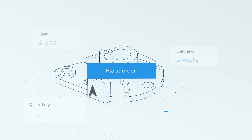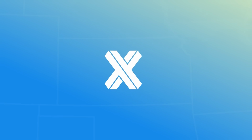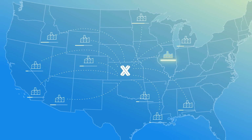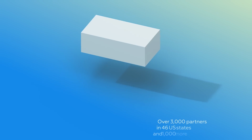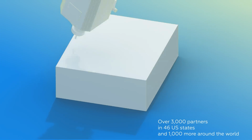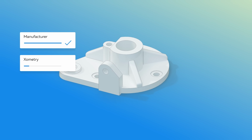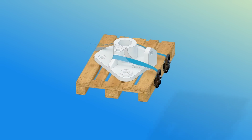Step 2. Confirm your order details and click Continue to Checkout. We'll start production right away by pairing your work with an optimal manufacturer based on their competencies, equipment, open capacity, and experience. Overall, we have over 3,000 partners in 46 US states and 1,000 more around the world. Once your parts have been manufactured, they are inspected and sent to you. Step 3. Get your parts delivered right to the doorstep.